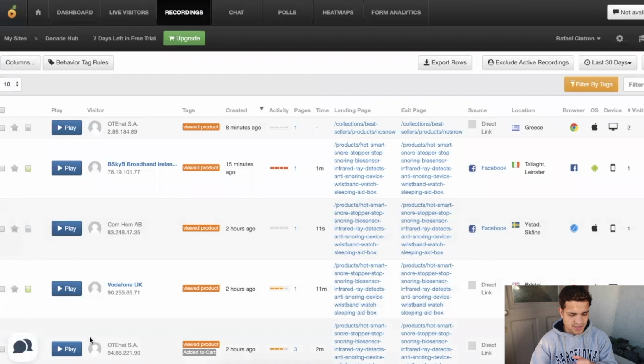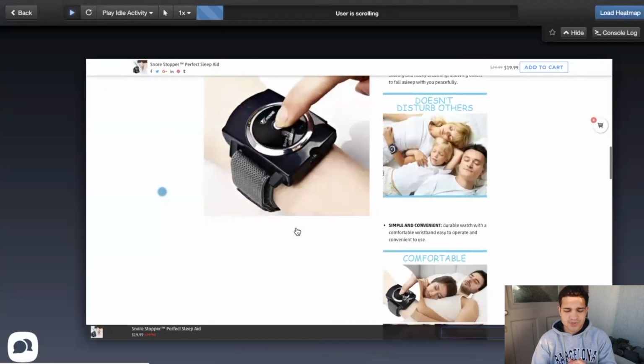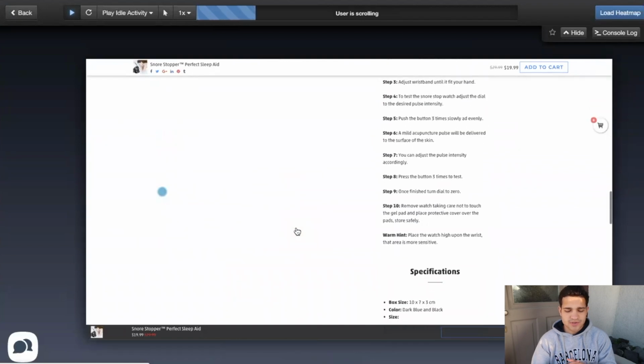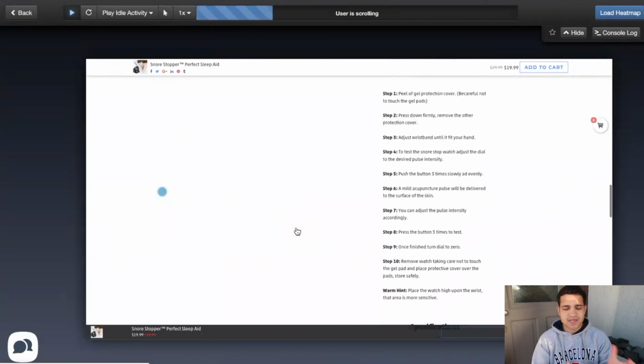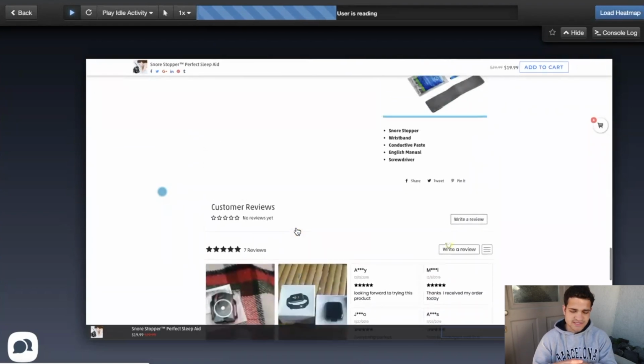So let's just click on another one like this one. For example, he went to the website and added to cart, so let's look at how that was. Here, the user is scrolling through the page, looking at the specs, looking at the different descriptions, and then seeing our page. Goes down to the bottom, looks at the reviews.